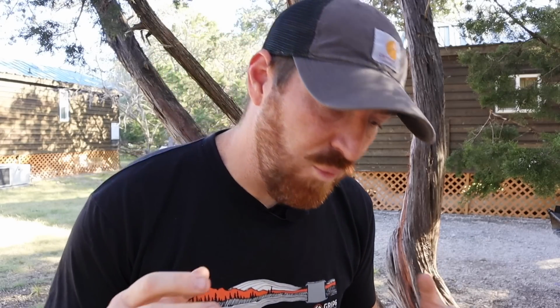But other than that, very impressed with the Nomad, and totally worth looking at if you like convex grinds, you want stainless steel, and you want a beast of a tool at about 5 inches.